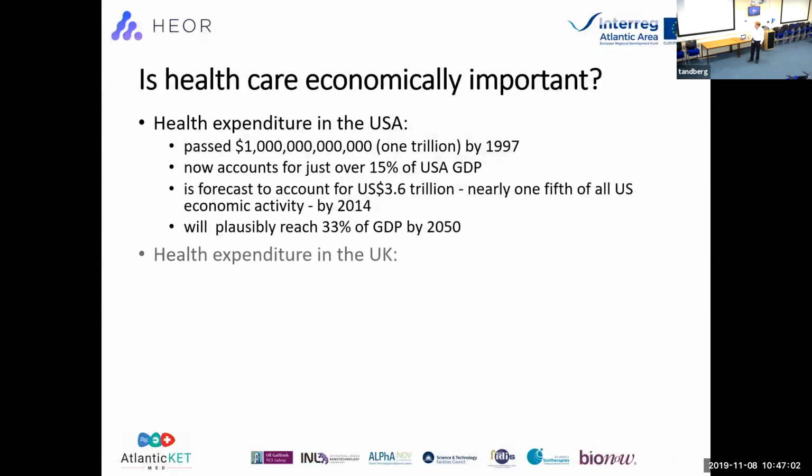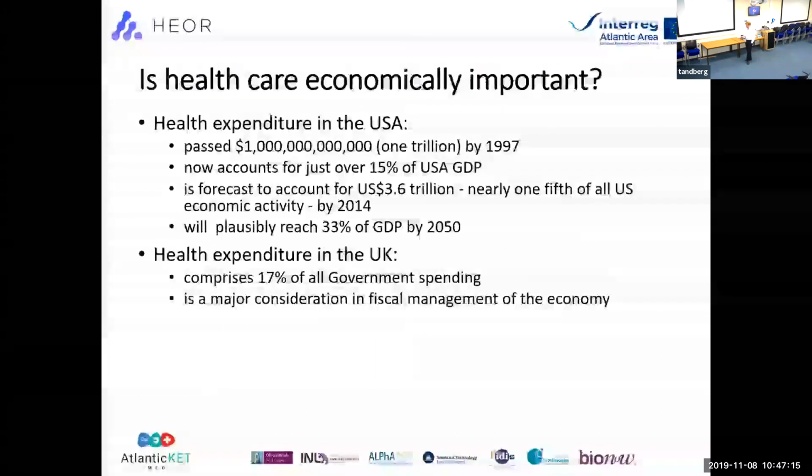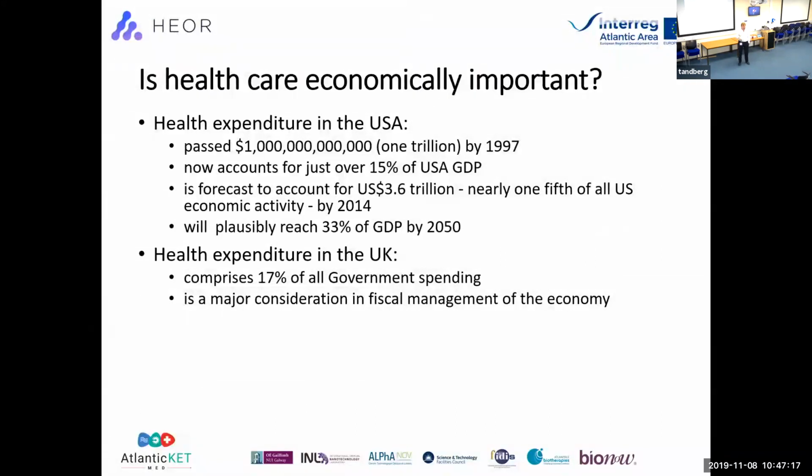future. In terms of the UK, healthcare comprises about 17% of all government spending, and it's a major consideration in terms of the fiscal management of the economy. So changes within the healthcare system can have massive consequences economy-wide. It's really important then that governments pay specific attention to how that money is spent, how well that money is spent.